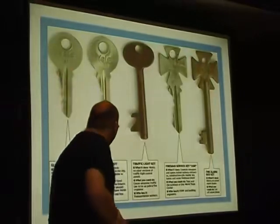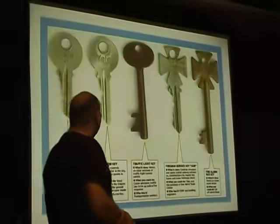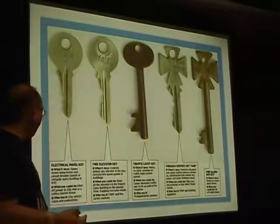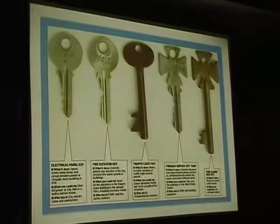Number 2, fire elevator key. It controls almost any elevator in the city. Unlocks fire alarm panels in buildings. What could you do? Send all the elevators in the Empire State Building to the ground floor, trapping everybody inside. What a great idea. That's not terrorism.